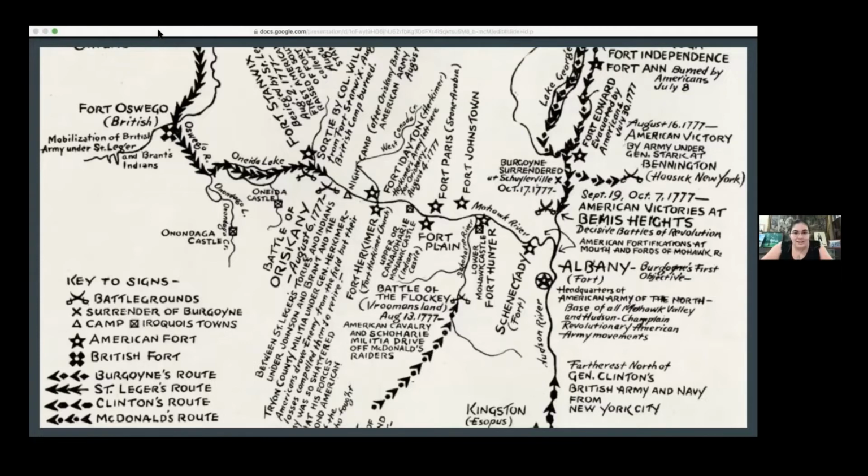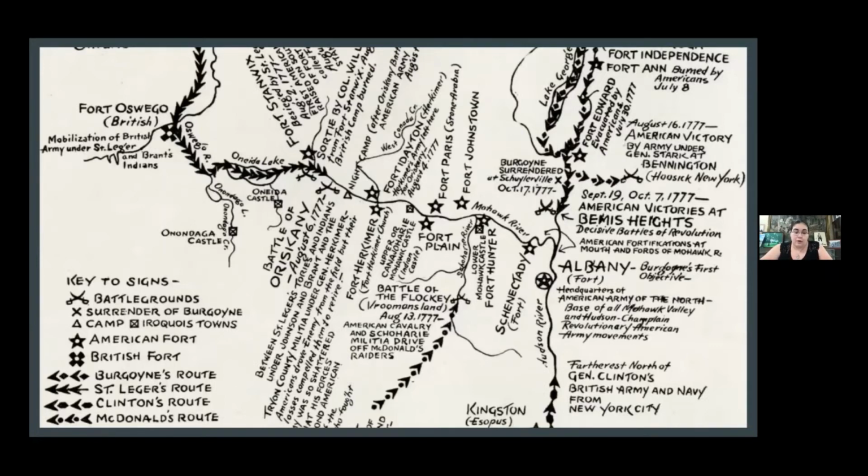As you can see, there's a lot that happened in the summer of 1777. And Oriskany is just a small part of that. But what happened really changed the western front of the Burgoyne Campaign.